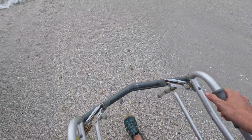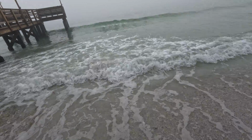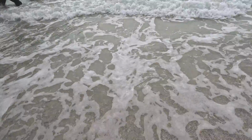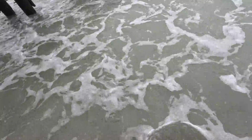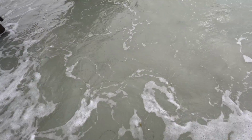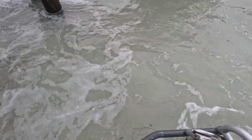Alright, I have to make my way back under this dock, which is not fun now with these waves. Try to get under here quick and get out of here. Get back to where we know we won't get trapped. Very important when you come to Pass a Grille to be aware of the tides. They change rather quickly here, and there's a decent depth on tidal shift.